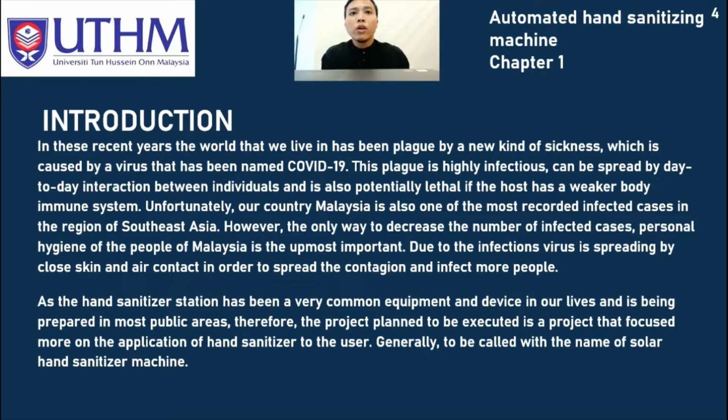However, the only way to decrease the number of infected cases, personal hygiene of the people of Malaysia is the utmost important, due to the infection virus spreading by close skin and air contact in order to spread the contagion and infect more people. As the hand sanitizer station has been a very common equipment and device in our life and is being prepared in most public areas, therefore, the project plan to be executed is a project that focuses more on application of hand sanitizer to the user, generally to be called with the name of Solar Hand Sanitizer machine.